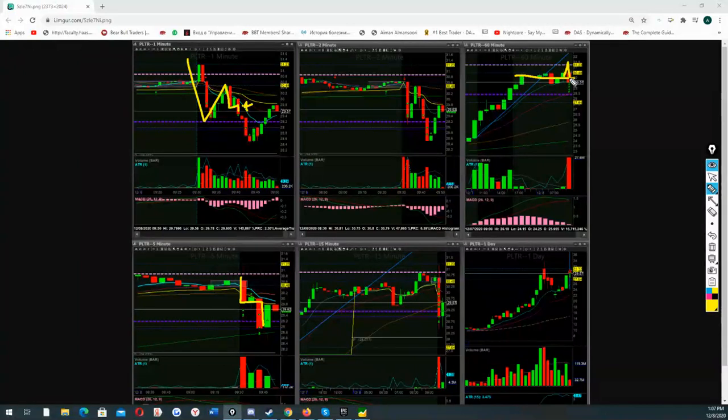If stock breaks out and gets into the middle of the range, no longer interested in it for a long. I'm interested in a short. There is our short indicator. 3-bar play. Take it to the short side. Partial, partial, partial. That's amazing.